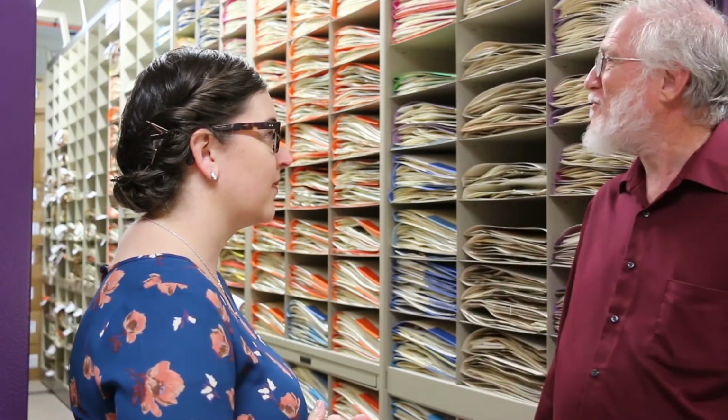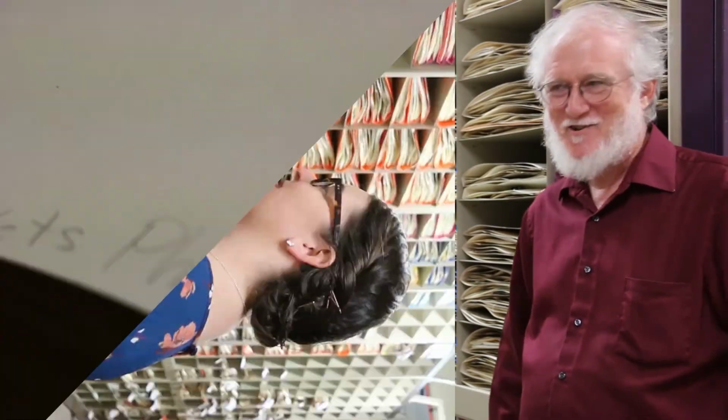So, can you tell me where we are? Well, you're in the herbarium at the Missouri Botanical Garden. This is an absolutely fabulous collection and is used by hundreds and hundreds of research scientists around the world to learn about the diversity of plants. And can you tell me who you are? I'm Jim Solomon. I'm the director of the herbarium and have been for quite some years. And this is my passion.